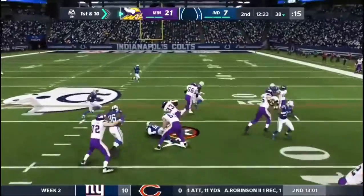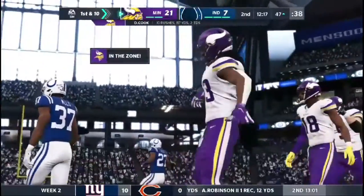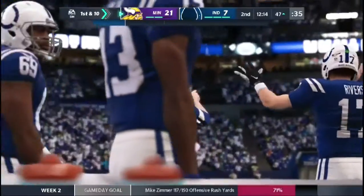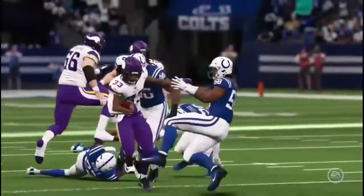This guy is smooth. Cook with a first down and much more. And he's got it across the 50 to the 47-yard line. 15 more yards there, and quickly another first down. We use the word relentless a lot with guys who are aggressive on the field. In this case, it really fits, doesn't it? How about his ability to break tackles and his feet never stop moving?